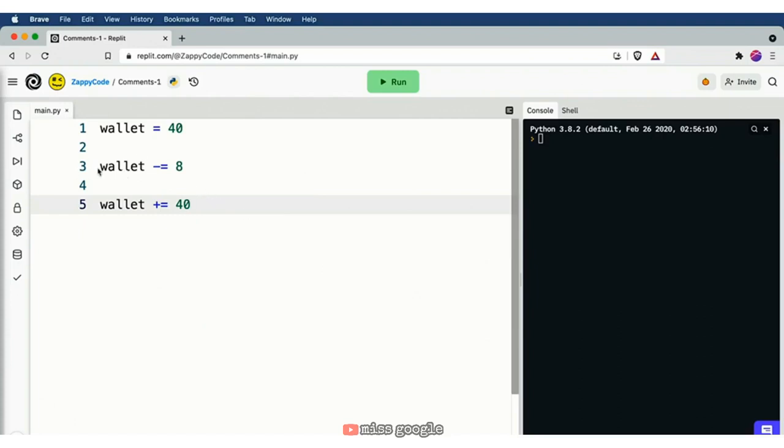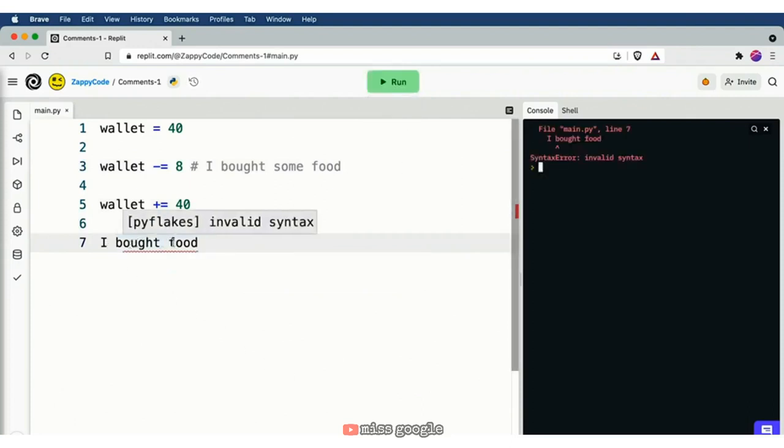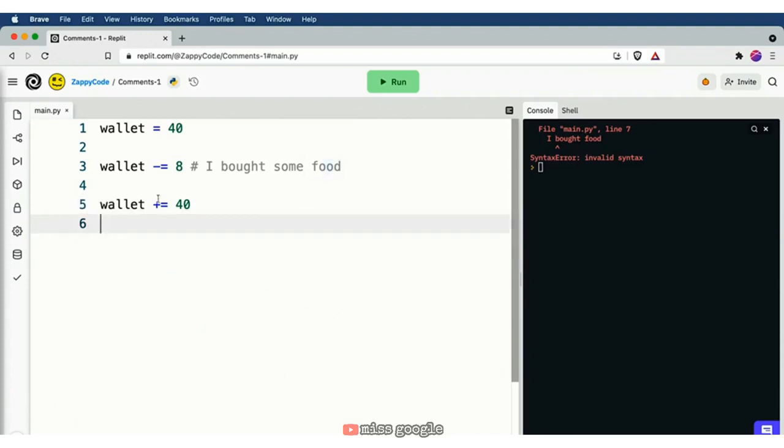So for example, where I have wallet minus equals 8, after that, if I do the pound sign or the hashtag sign, you can say anything that you want after that and it will not get run as code. For example, I could say, I bought some food. And you'll notice this doesn't affect the output. We don't get any errors. If I tried to write, for example, I bought food on another line of code and run it, we're going to get a big error because it's saying, what is this, a variable you're trying to reference? So with comments, anything after the pound sign allows us to leave a note to ourselves.